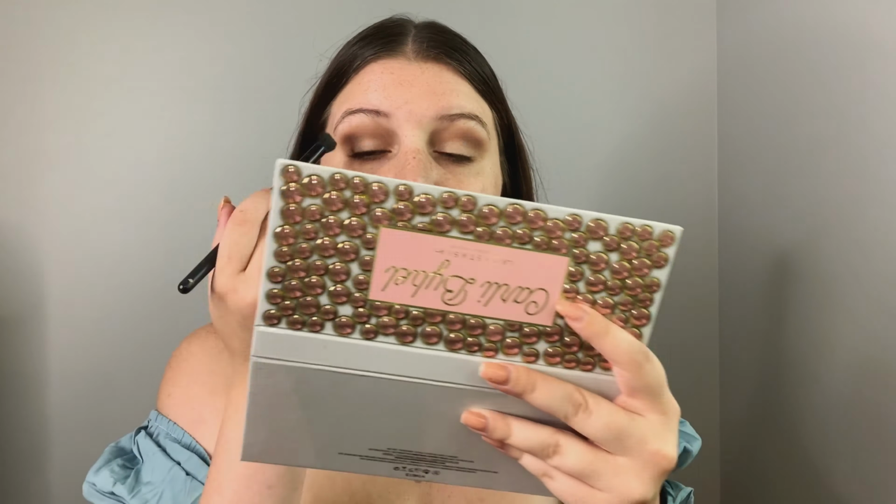So now I'm just taking a cream colored eyeshadow. It's going to be Bare from the Carly Bible palette. And so I just wanted to do something, again, very subtle. So that is why I went in with this color.